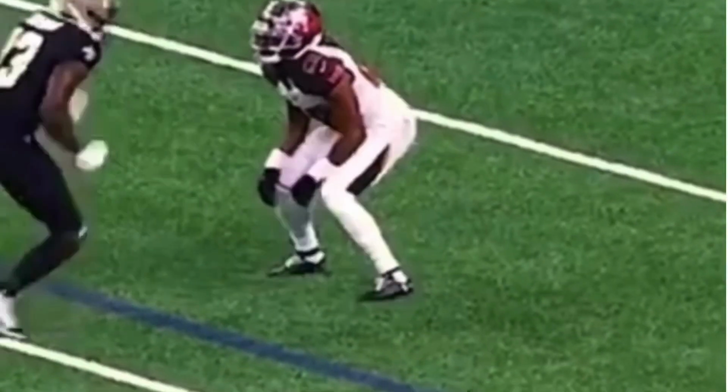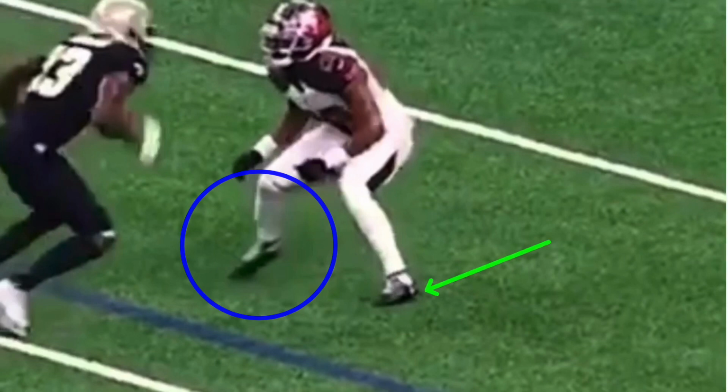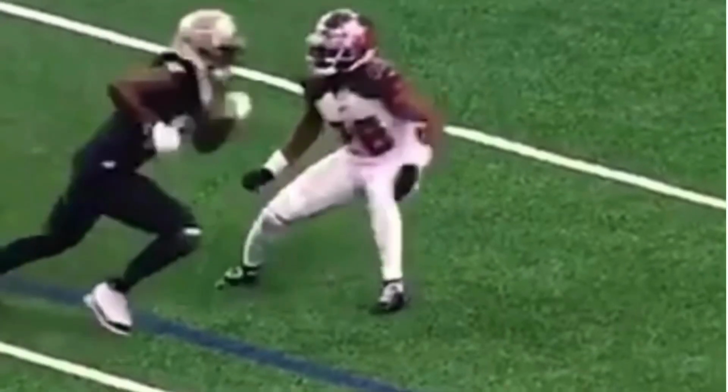So you can tell by this DB's first step that it's probably a man coverage scenario where we have help over the middle, right? He definitely has help over the middle, because if he doesn't, he's probably going to be stepping with his opposite foot here and trying to force Thomas to the outside. He's not going to give up his inside this easy. He's not going to just say, oh yeah, man coverage, let him go run over the middle. But I'm not saying it's still not man, because why?